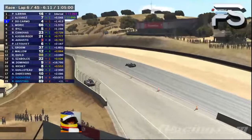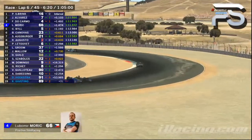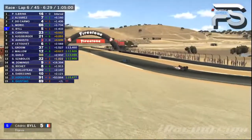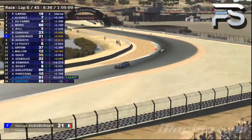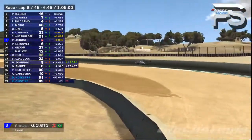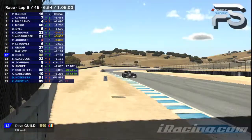Do Carmo and Alvarez have spread out with about a second and a half between them there. And it looks like Moric is gaining on Do Carmo and closing in on that lead group. Cedric Biel has a little bit more trouble to stay with these guys, and he now has Bruno Canovas right behind him, and it looks like there might be something developing here. And then right behind there, it's Augsburger, the teammate to Cedric Biel, and then Augusto, the teammate to Canovas. So 2 teams there in 5th and 6th, and 7th and 8th. And a little bit further back here, it's Patrick Letouvet, Luke Groom, James Mallow, and Dave Guild. That's your top 12 drivers right there.